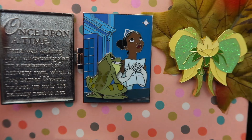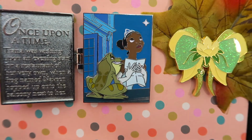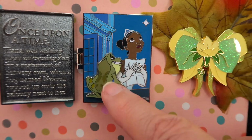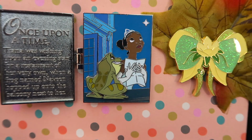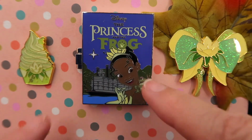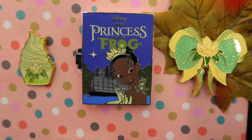Once upon a time, Tiana was wishing upon an evening star for a restaurant of her very own, when a frog named Naveen hopped up onto the balcony next to her. So yeah, there we go. There's Naveen. It's a beautiful pin, isn't it? So the frog here is the pin-on-pin element, and again, this one is also limited edition to 4,000. I really do love this pop-up book series, having all 12 of the pins because they were monthly release. They look really nice together, kind of like a really cool bookshelf.